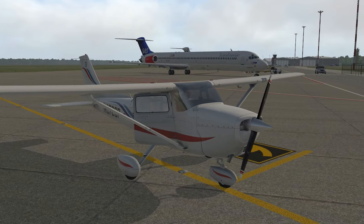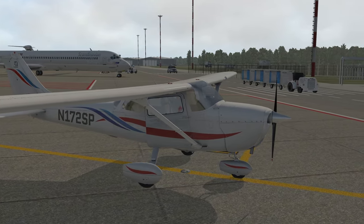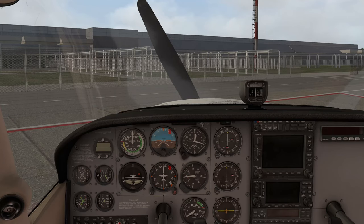Just gorgeous. Look at that. All right, enough staring and gawking. Let's get going here. Looks like traffic is being held up by something. All right, so what do we do first? It's been a very long time since we've flown this thing.